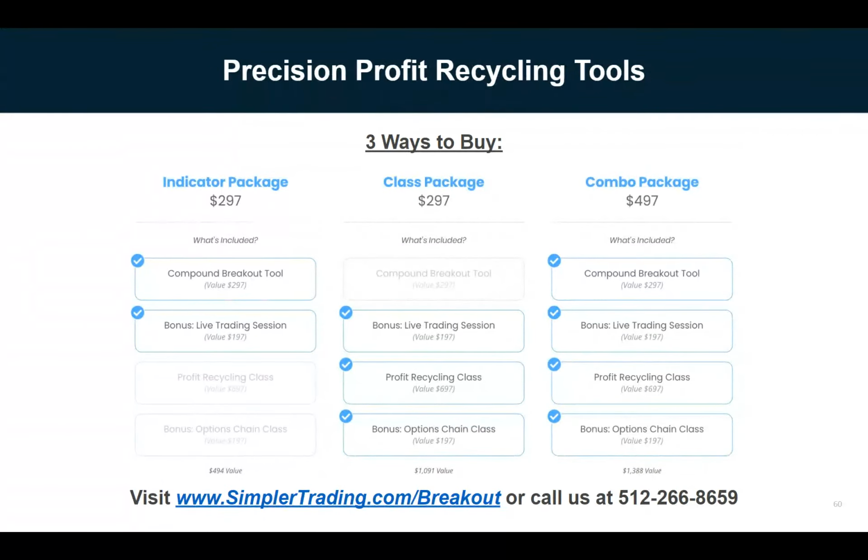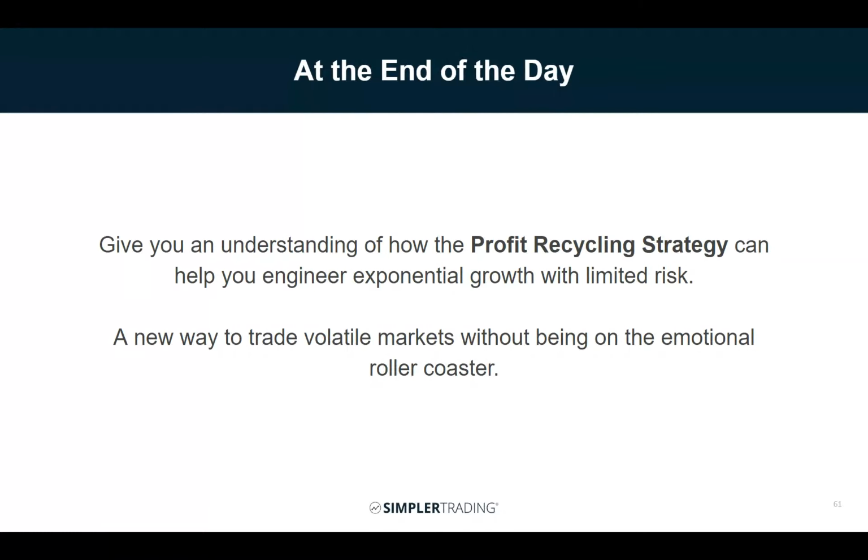So at the end of the day, I wanted to give you an understanding of how the profit recycling strategy can help you engineer exponential growth with limited risk. I maybe didn't get into the specifics on the strikes themselves that I use, but I showed you how, in a small amount of time on intraday charts, as small as a few minutes to 18 minutes, as long as maybe an hour, which to me is a long time, but just within an hour of trading, you can guarantee yourself a profit.